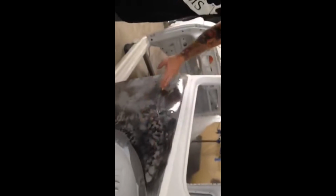So this is what I'm working on today. It's taken a hit about here through here. Oh yeah, you guys should check out, there's a video before this one about shrinking metal. So you can see what has happened here is that the metal has been stretched here and here on this cross plane. And so what we're doing is we're unstretching it. We're basically shrinking it back down and getting it back in form.